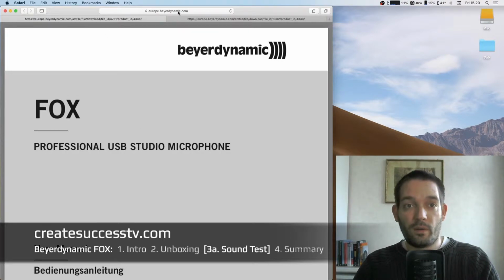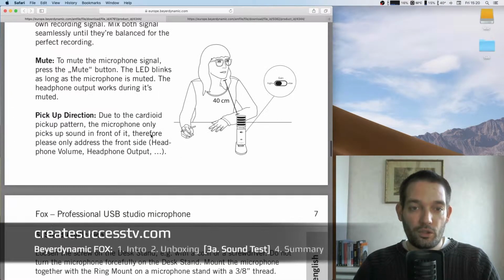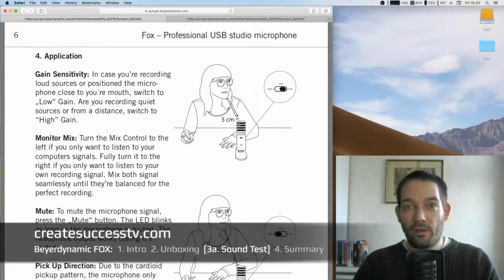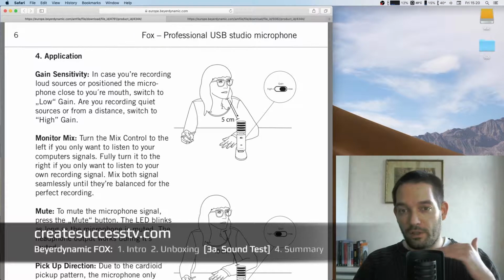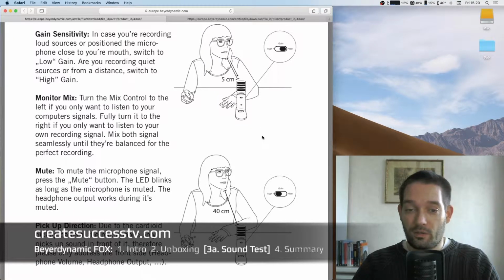you can always go to the Beyerdynamic webpage and look in the manual. In the manual, it showed that if you have 5 centimeters of distance, meaning if you're very close to the mic, you can put the sensitivity on low. But guys, I'm very close to the mic. I'm having exactly this short distance, and I have to put it on high, because if I put it on low, the signal is just not strong enough.